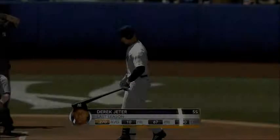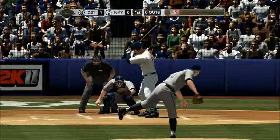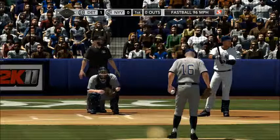Let's take a look at the starting pitcher we've got for Detroit. Steve, what do you think his strategy is going to be against this Yankees lineup? A good-looking lefty on the mound right here against a lineup that can put some runs up on the board. So pretty even matchup. So it's going to come down to which side executes better than the other. Oftentimes we say good pitching can beat good hitting.